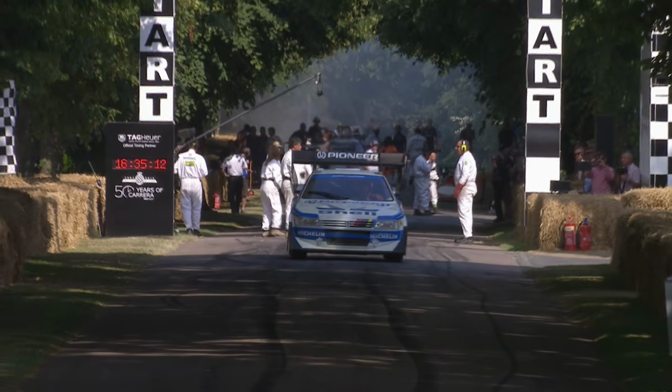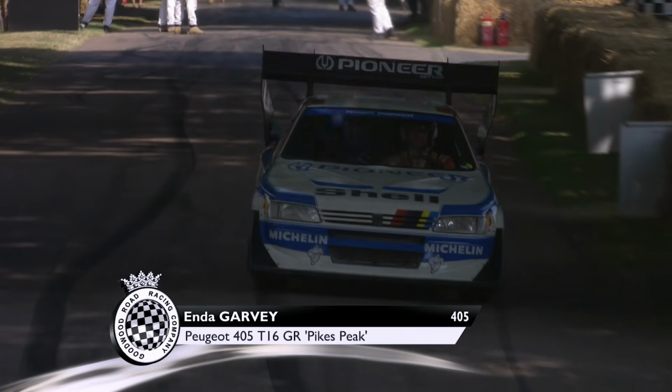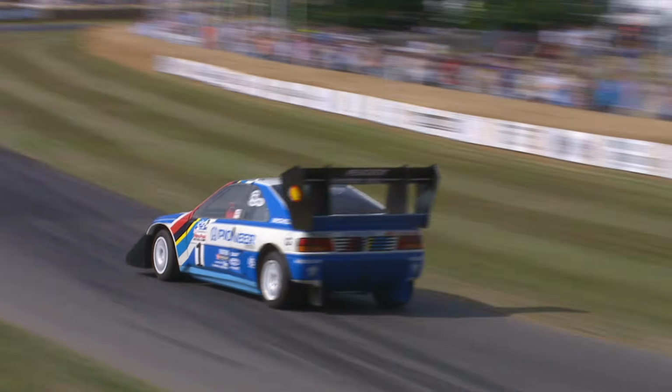Now, you've got wings on the back of that Marussia, but I don't think you've got one like this, even for Monaco. Yeah, I think we should do a demo run with one on and see how it performs.